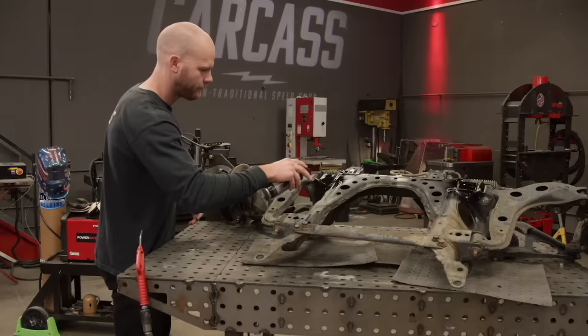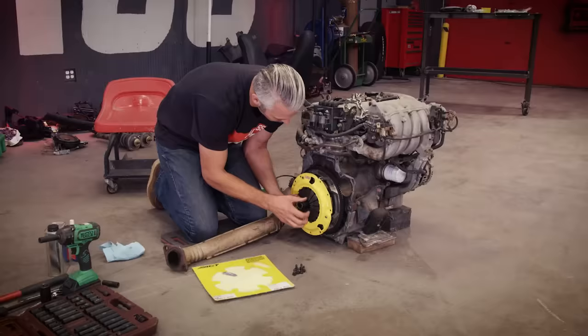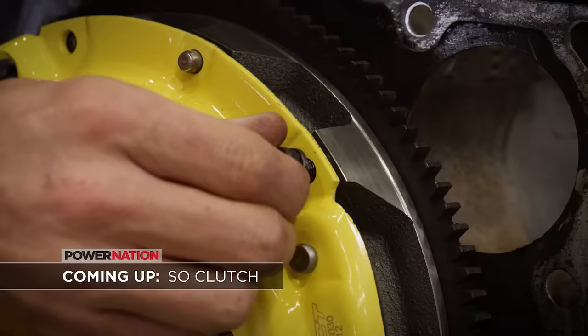All right, this thing's all wrapped up. We'll just wait for it to dry and then this will be ready for brake and suspension work. Coming up, we give our transmission a little pep with a new clutch setup.